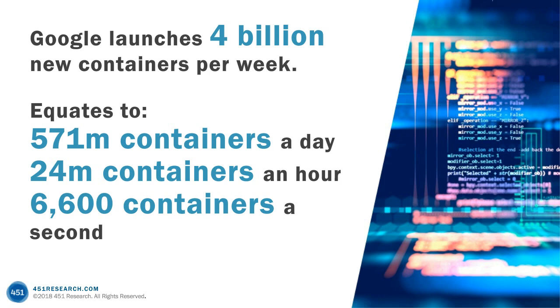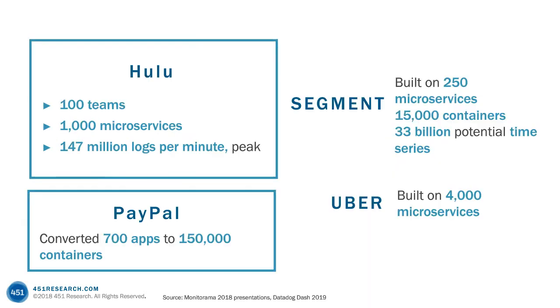Again, Google is really big, but this begins to get you thinking about the rate of change, right? So each of these containers is spinning up and spinning down, and it's operating for some amount of time during which presumably Google's collecting some type of operations data. And it's not just Google, so here's a whole bunch of other organizations. Again, these are also large operations, but it helps hit home the rate of change that's going on in modern cloud-native complex environments.